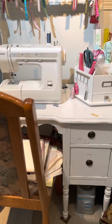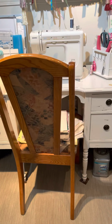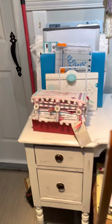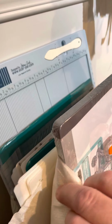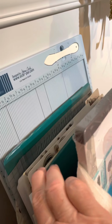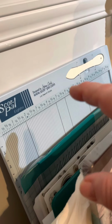And then this desk is another desk I got. Actually, I think this one was my mother's, and it was a dark brown, and I've painted it as well. And it is my sewing desk. Housed on top of it are some cutters, a whiteboard. I have some stencils here that I use when I'm tea dyeing, coffee dyeing. And in this album are my clear stamps, and then my Score-Pal in the back.